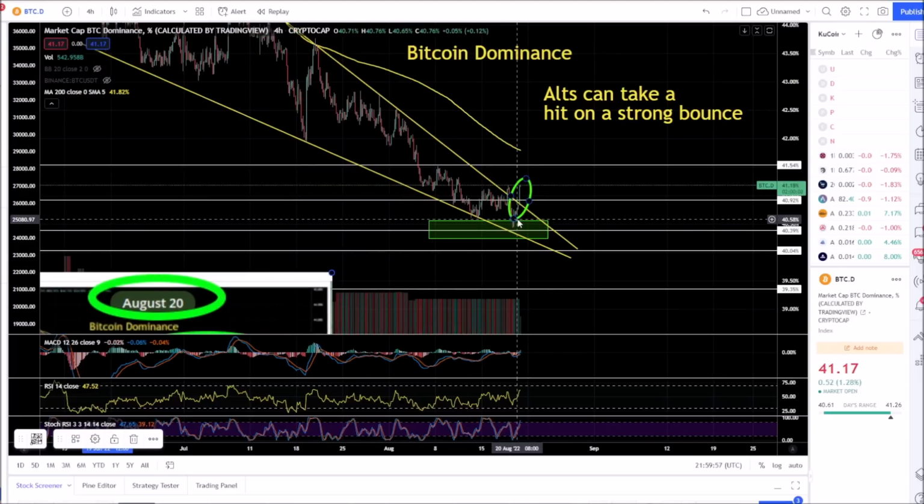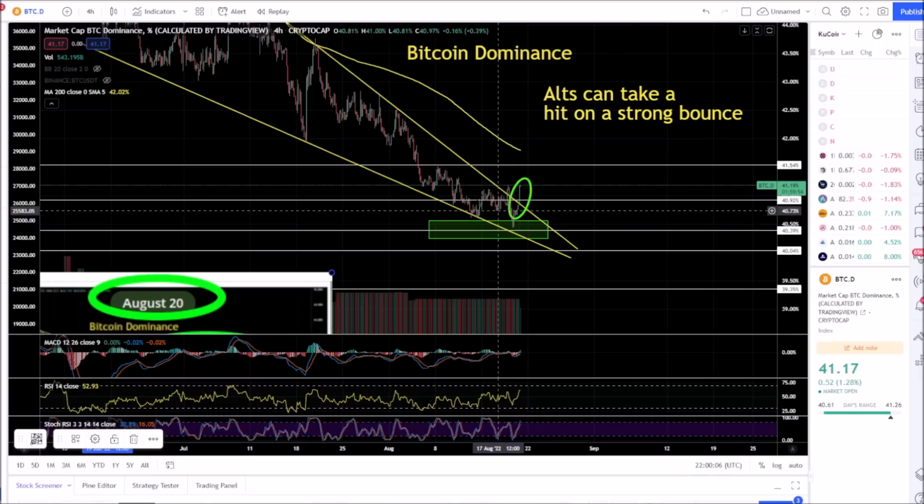You've got to use these charts. They're right in front of you. Trading is not difficult. It's just new. You've got to learn these ideas, and I'll help you put them all together.